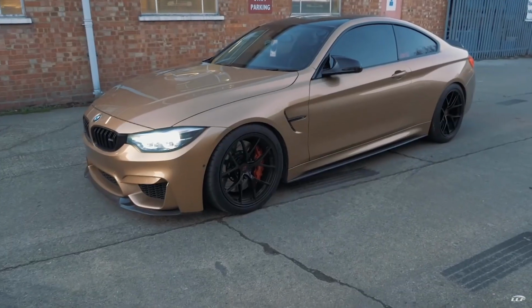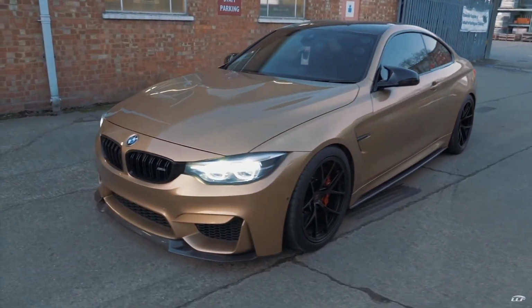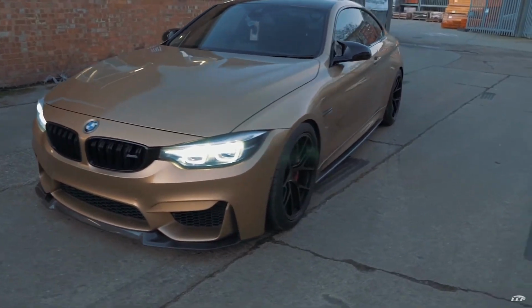So as I mentioned, I am at Brands Hatch tomorrow, so I will definitely give you a little update on how the car's feeling at that point. So yeah, let's jump out. I'll show you exactly what the AutoWorks have done to this car. So guys, here she is, looking beautiful. Look at them wheels, man.